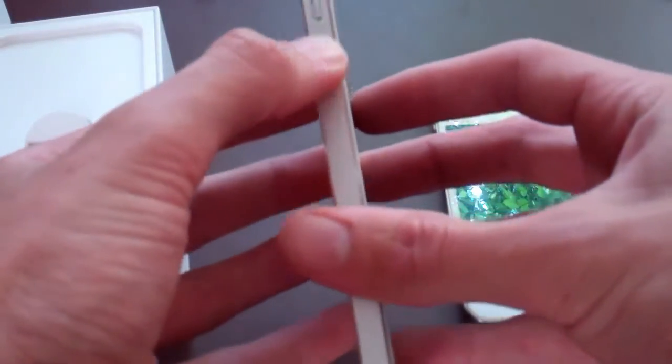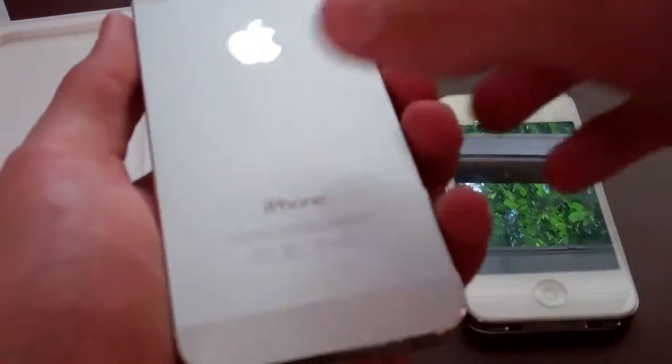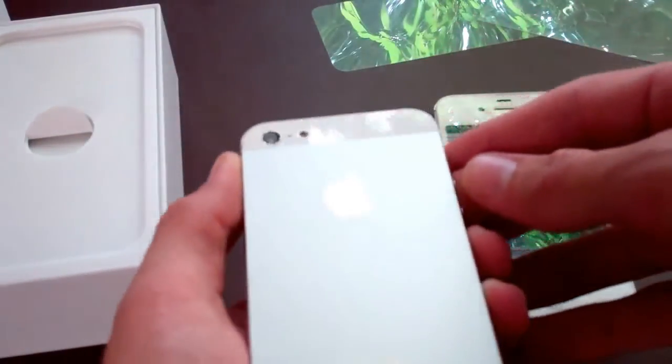Way thin. Same kind of stuff on the side. The aluminum actually looks really nice on the back. Let's pull that plastic off. Love that sound. See that aluminum? Oh wow, that feels nice. Unfortunately, it feels like a scratch magnet. We'll see what Apple's done about that.